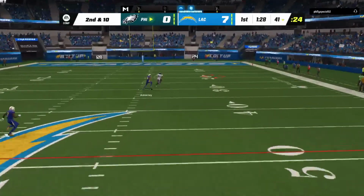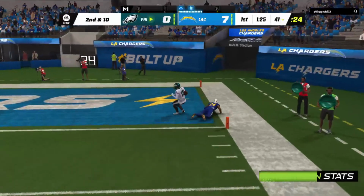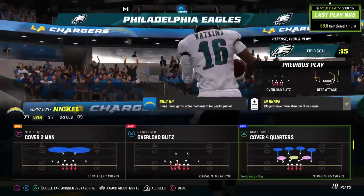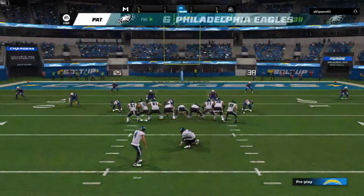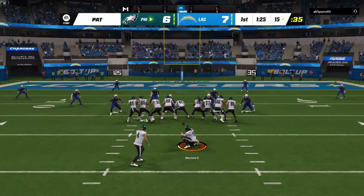Here's Hurts to throw. He's going to look deep for Watkins. Oh, this is taken in. It's complete. Touchdown, Philadelphia. Sometimes you just got to marvel at how these guys can throw the football. He gave that everything he had, and it was right on the money.